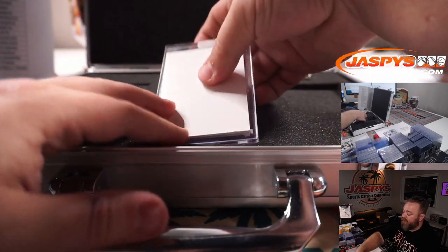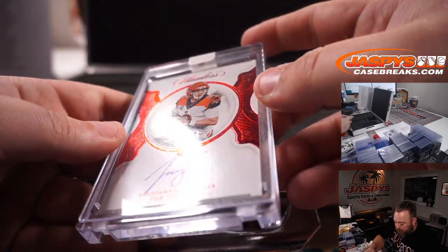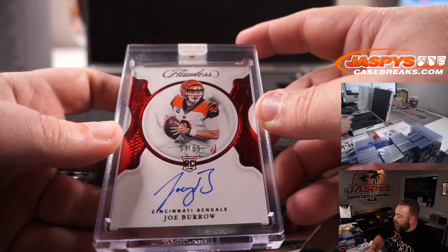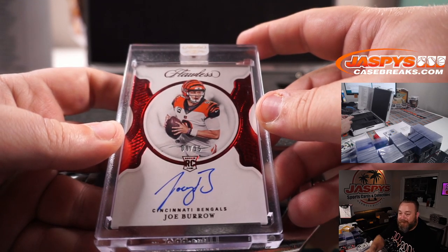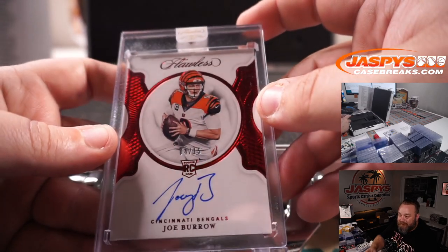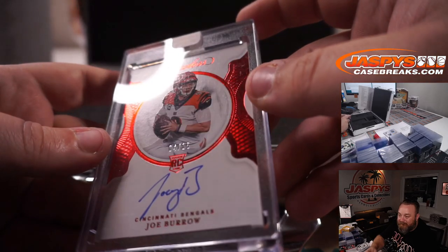And the final hit of the break. Joe Burrow, 4/15 rookie auto. Random number block. Last spot mojo, spot 4, Sean O'Leary. Congrats, Sean. Nice break for you, man.